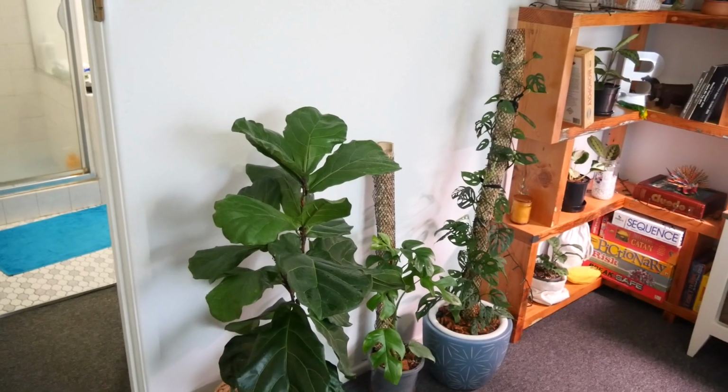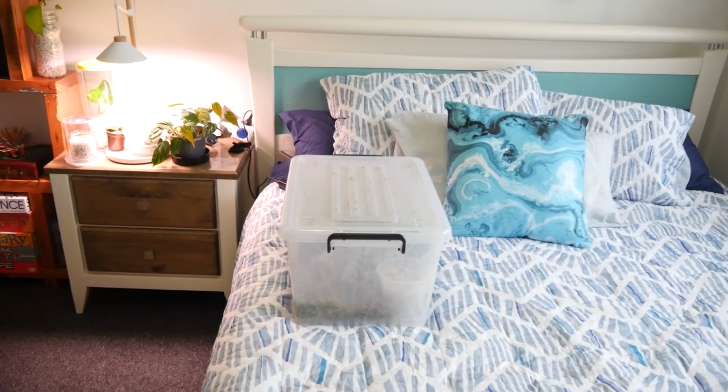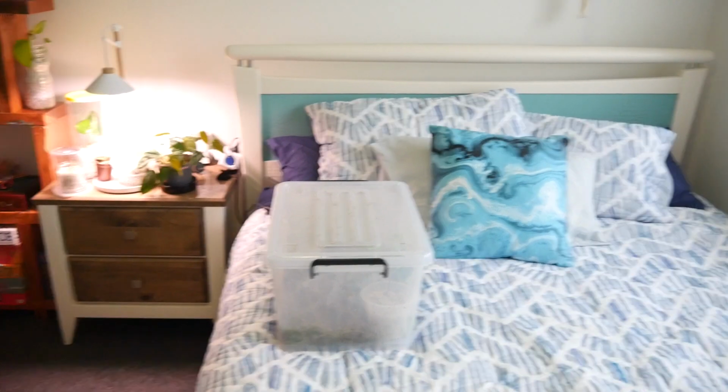So this is the spare bedroom where no one comes to visit us, so I have a lot of plants in here, including my propagation box. That is actually where I keep it. I keep it on the spare bed because it gets a bit of afternoon sunlight through that filtered curtain.